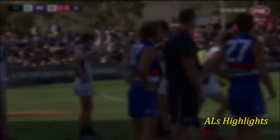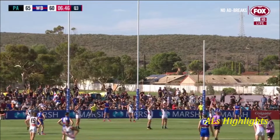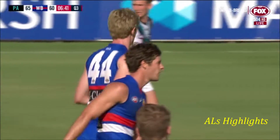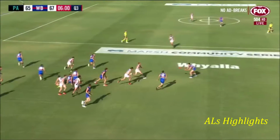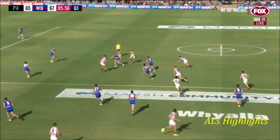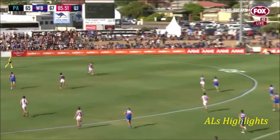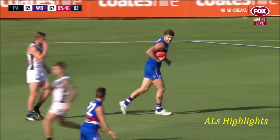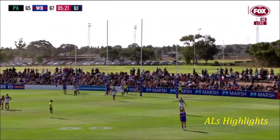Takes a good mark, holding his ground. A couple of skip steps from English. And the Dogs are in front. Well, they've kicked 4-3 in this quarter to 1-3. As he loves to do. Williams kick smothered. Drew got his body on the line. Good drop step from Smith. Opens it up to McRae. Jonas. Bruce outreached him. Fantastic quarter this from the Dogs.